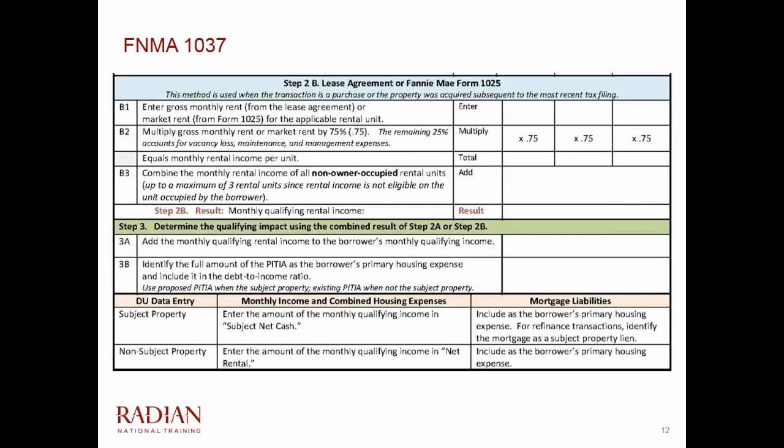When you obtain the full PITI as the borrower's primary housing expense, remember that included principal, interest, taxes, and insurance. So that's the key. We're not double dipping against the borrower while you added back the insurance, the mortgage interest, and the taxes.